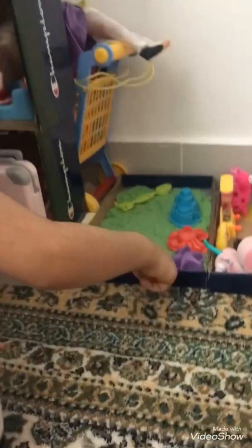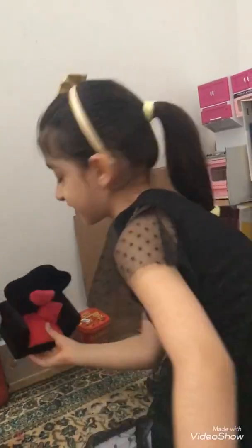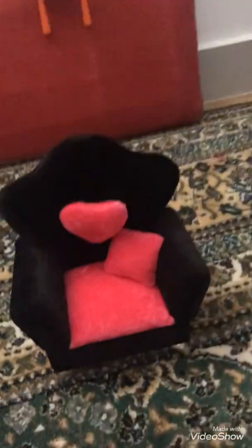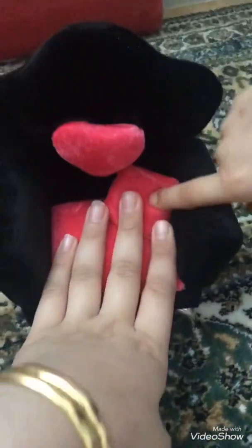All right, and we have a sand pit, but that's not a change. Bring the other changes. We bring this one and change it. So here it opens, actually. It's actually a mirror. But we put it for them to sit comfy. They love this one.